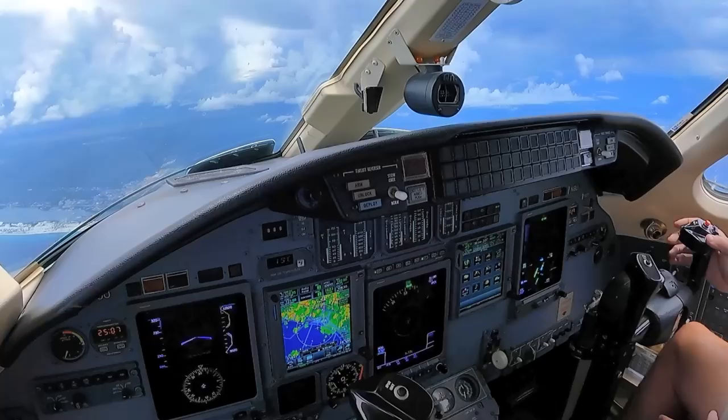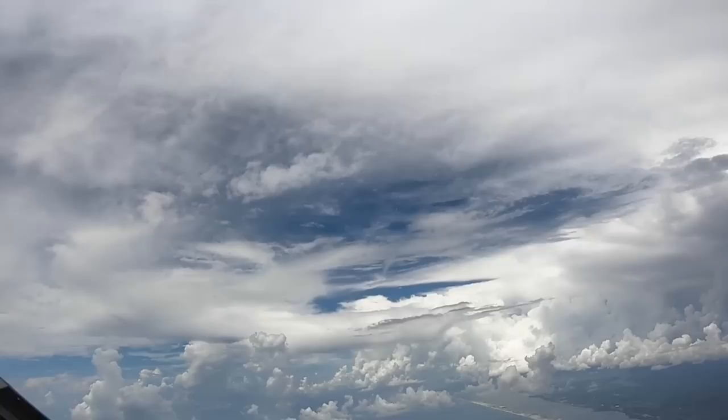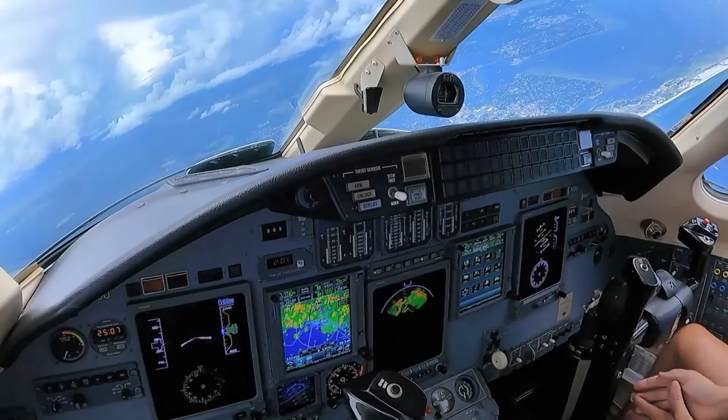Citation 9 Uniform, turn right, heading 360. What was it? 3-2. I thought he said... what was that? 310? 360. 360. Yeah, you're just going to take us out through this hole here. Yeah, that's my plan. Okay. Look, yeah, that works. Thanks. All right, 360 is what we're looking at.